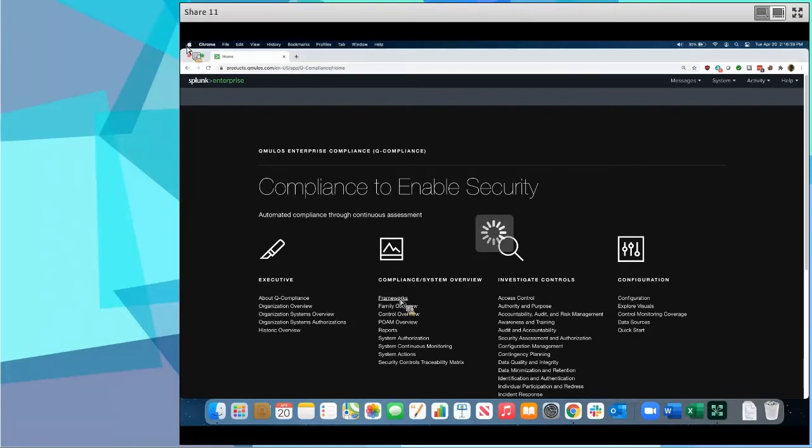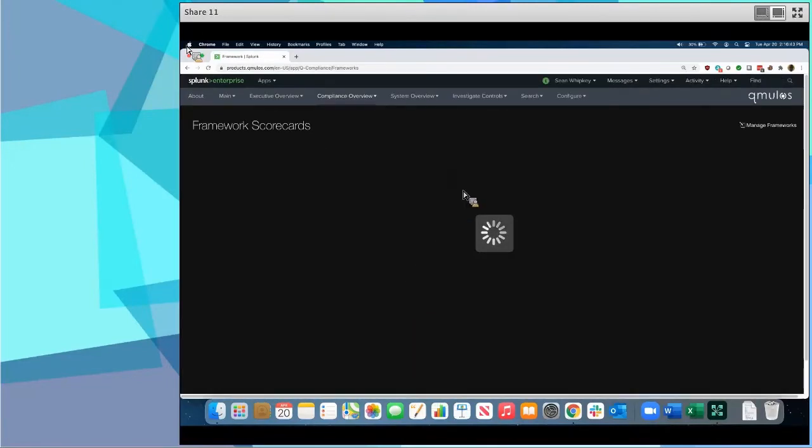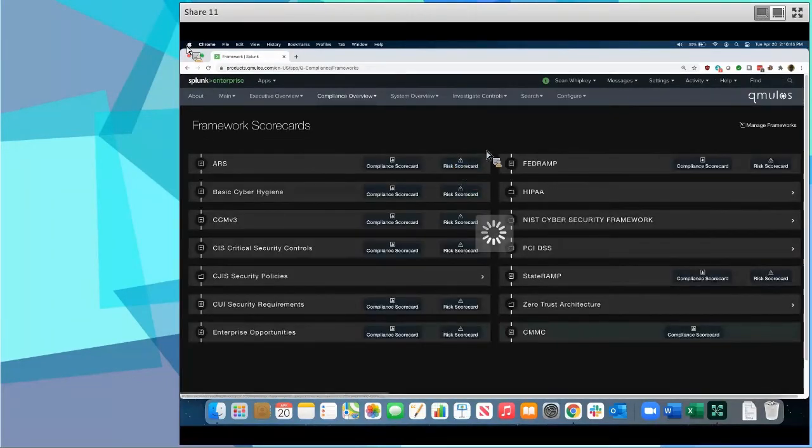So I'm going to start off by looking at the different framework scorecards that we have built into Q Compliance. As you can see here, we have a number of these scorecards that are built in by default out of the box. We have CMMC, obviously, which is what we're talking about today, but we also have everything from FedRAMP to StateRAMP, NIST cybersecurity framework, CUI, critical security controls. We have all different types of framework scorecards built in.